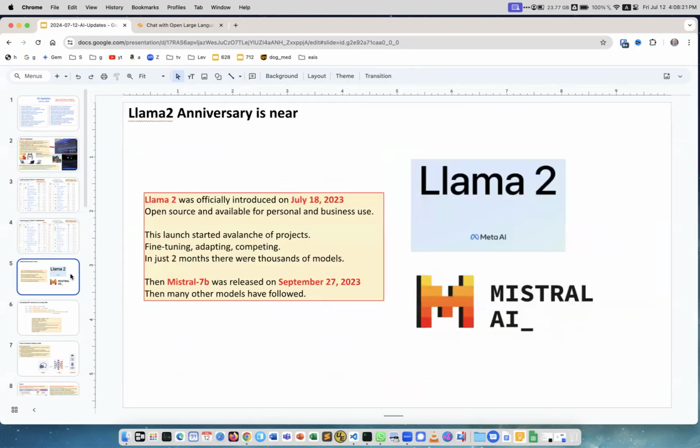Now, next week we will have an important anniversary. July 18th last year, Llama 2 was officially introduced by Meta, Facebook, and this started a revolution. This started an avalanche. Thousands of models were created, fine-tuned, applied, tested very, very quickly. And then in September, Mistral launched their first model, Mistral 7B, which was yet another second wave of this revolution. Just to put it in perspective, we are all expecting Meta to release their large model, Llama 3 with 400 billion parameters, and maybe they will release it on the anniversary. So let's see what will happen next week.